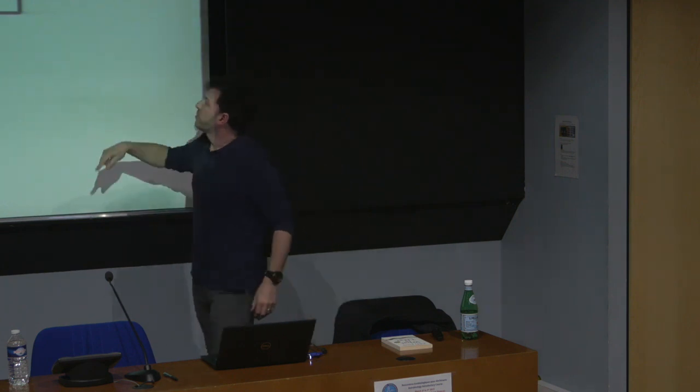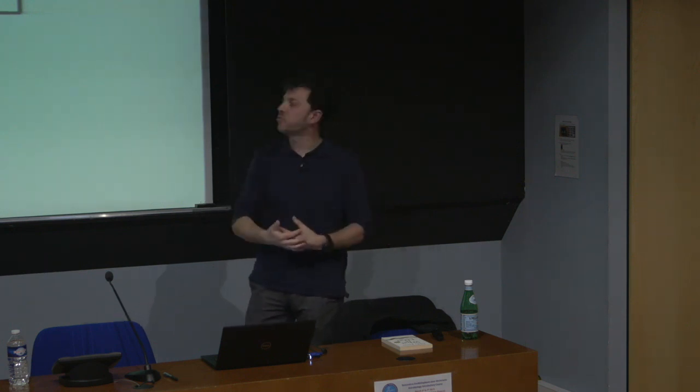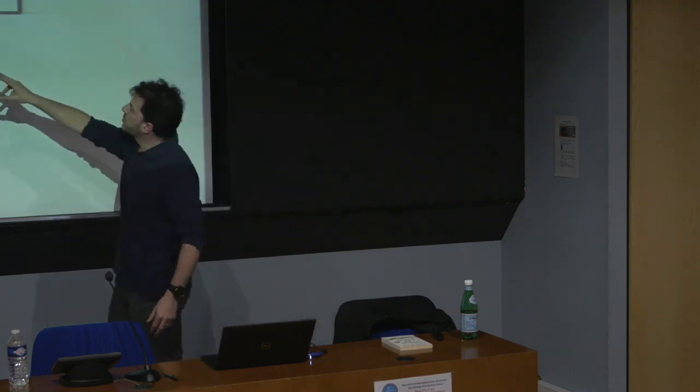The second point, the third, I will go to the third directly, you have the rotation. The rotation controls many things. It controls the distribution of insolation, and also it controls the atmospheric dynamics. Depending on the rotation, the redistribution of heat will vary. That's why rotation is very important.